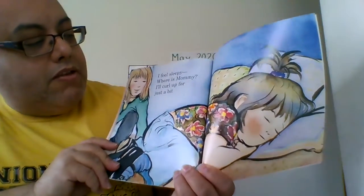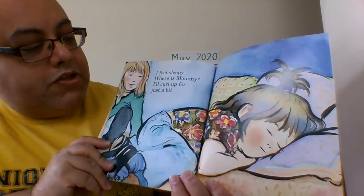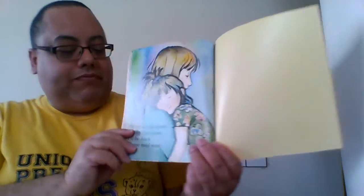I feel sleepy. Where's mommy? I curl up for just a bit. And we also have nap time. But in kindergarten, they don't have nap time anymore. That used to be, but not anymore.